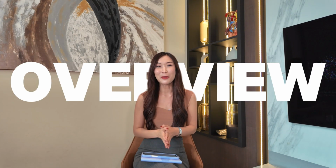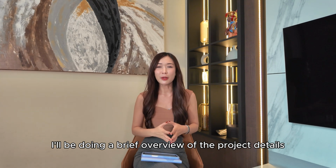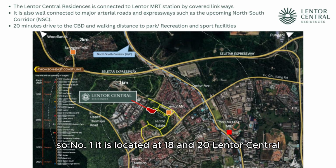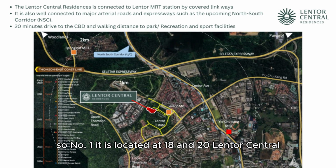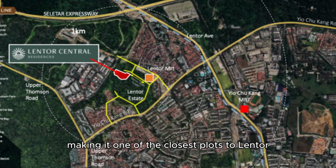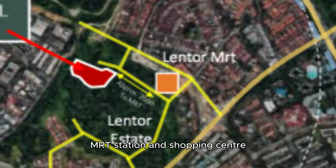Number 1. Project overview. I'll be doing a brief overview of the project details, as all this information can also be found online. So number 1, it is located at 18 and 20 Lentor Central, just opposite Lentor Modern Mixed Development, making it one of the closest plots to Lentor MRT station and shopping centre.